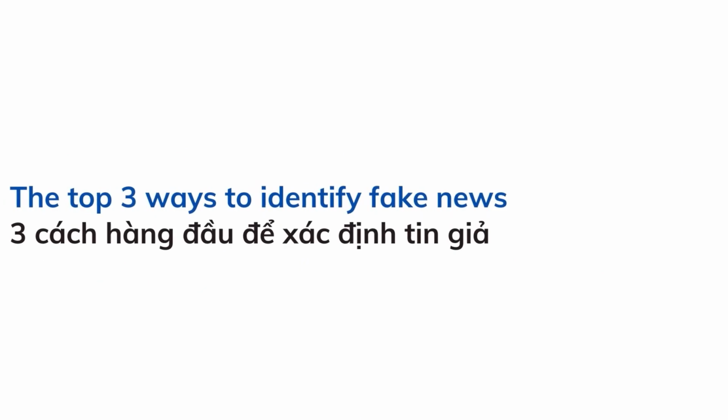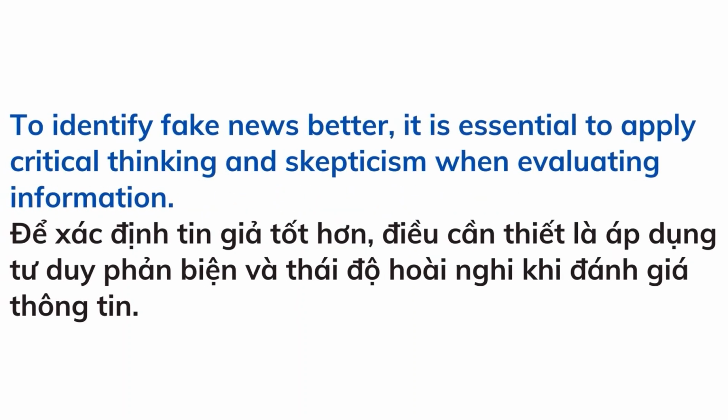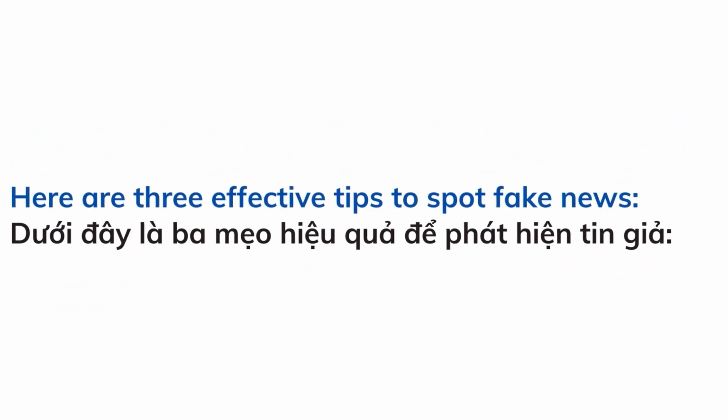The top three ways to identify fake news. To identify fake news better, it is essential to apply critical thinking and skepticism when evaluating information. Here are three effective tips to spot fake news.